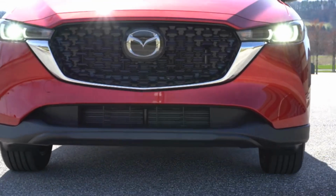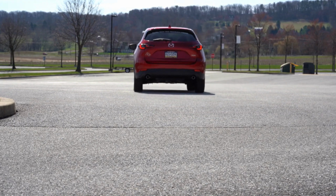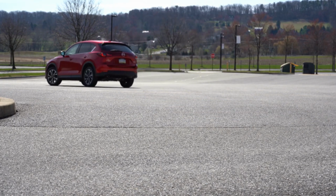All-wheel drive also now comes standard across the board for the CX5, so that is definitely going to be good if you live in Pennsylvania like I do and you have to drive to work in the snow. That's going to be very beneficial for you. But ultimately in this video, we will be testing out and going over everything about this one, from acceleration to braking, steering feel, ride quality, sound system, exhaust clip, all that fun stuff. So having said that, what do you guys say? Let's just go ahead and jump right into it.